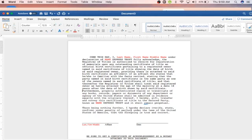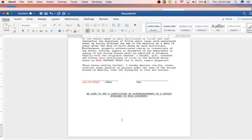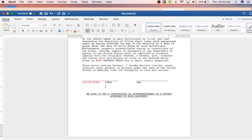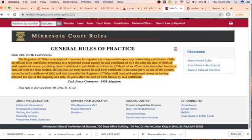There being nothing further, I hereby declare, under penalty of perjury under the laws of the United States of America, not United States alone, United States of America. We're talking about the Republic and the Confederacy, that the foregoing is true and correct. You sign here, you date, make sure you get this thing notarized. So your notary is going to give you a certificate of acknowledgement. Okay? Of course, you remove this as well. So you're going to get that notarized, and you will attach it to the full birth certificate authentication.